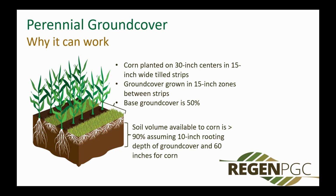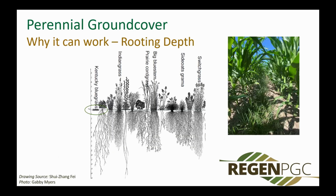And let me explain this a little bit more. This is just a slide from Dr. Fay that shows the rooting depth of several grasses. These are common grasses. I bet you know all of these. Most of them grow here in Iowa.